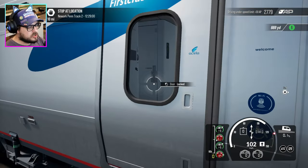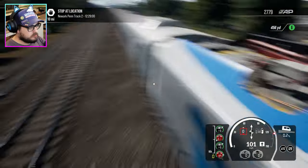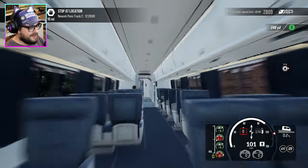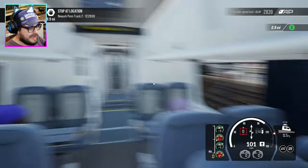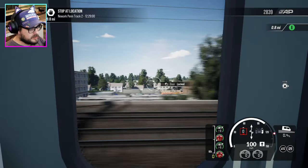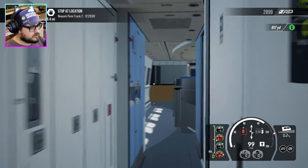I want to try and get an interior shot. The door's locked. Oh, I can open it. Yes. Oh, no. Can I try again? Get in. Yes, I'm inside. Lovely. Oh, this is so cool. Can I look through the window, not out it? That'd be stupid, wouldn't it? Can I go out this window? Ooh, very nice.